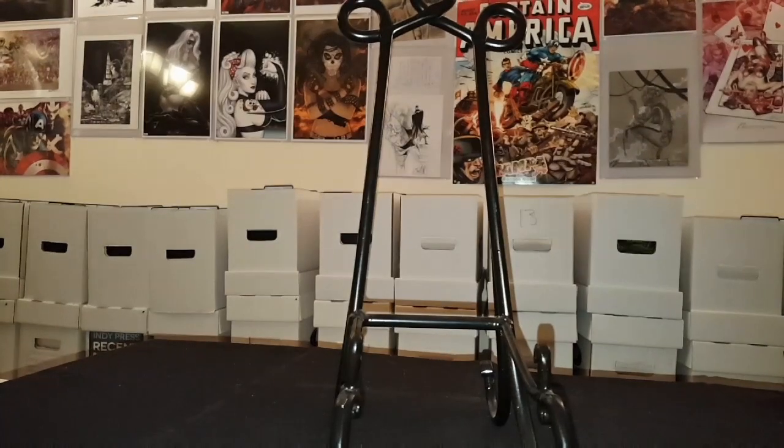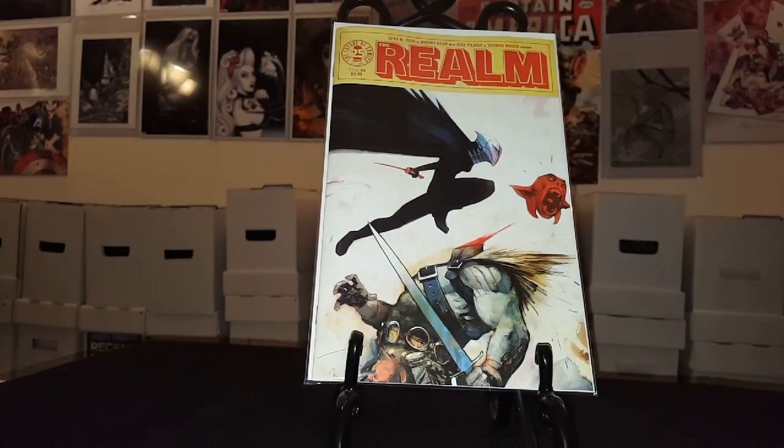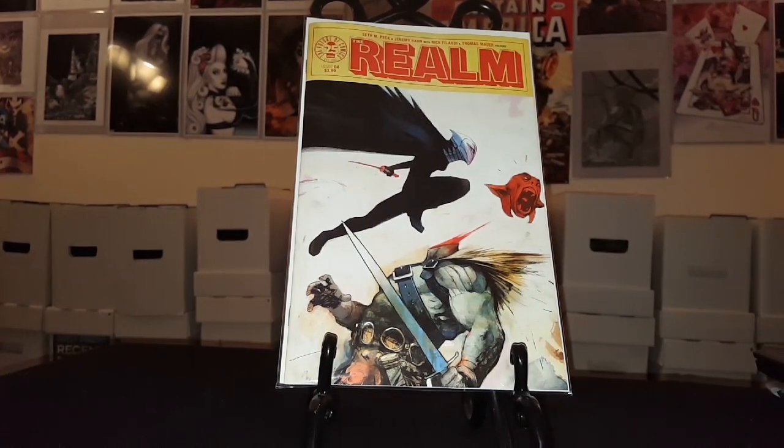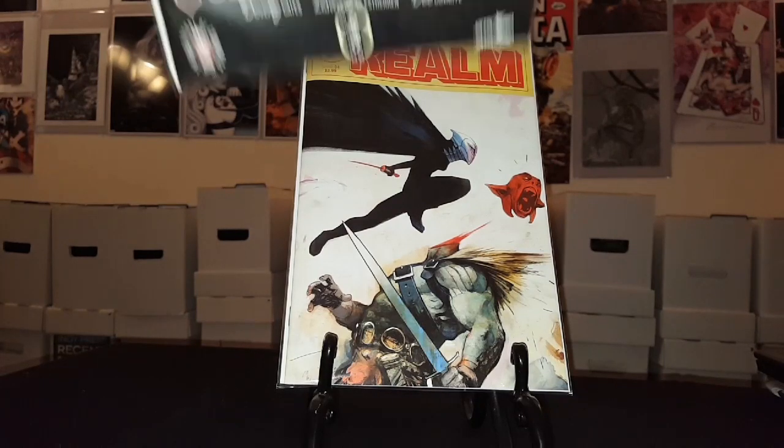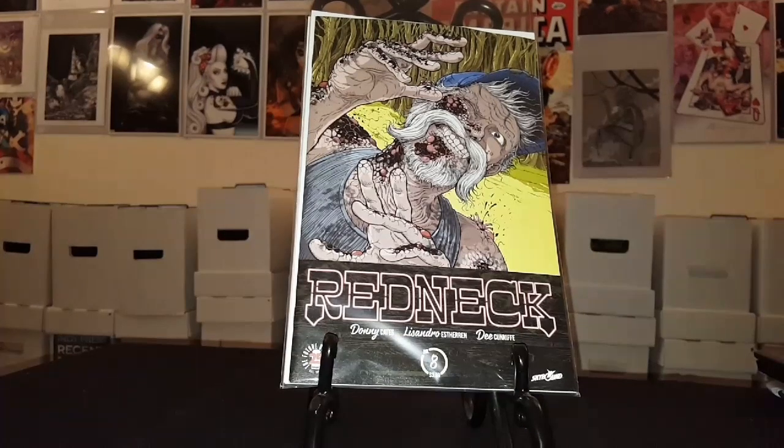Up first are my indie books. I missed this book last week, and it was on the shelf at my shop, so I picked it up. Realm number 4, beautiful cover. I love that cover. Really good story. Really looking forward to reading that. And then, of course, we got Redneck number 8, another good story. This is obviously on my pull list.